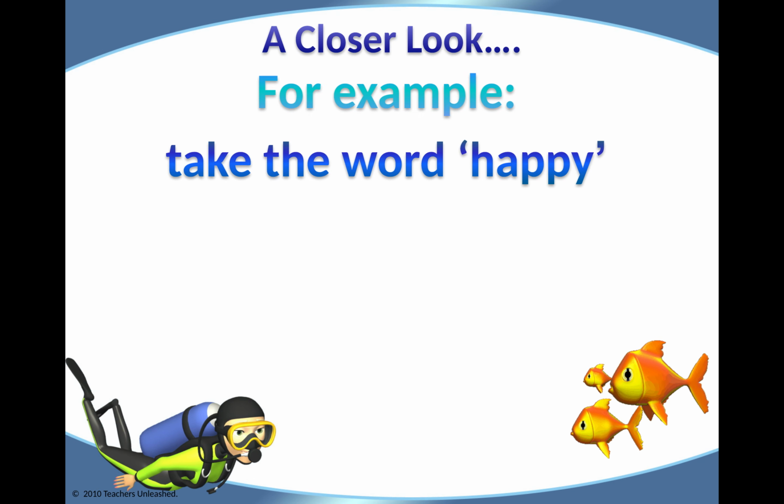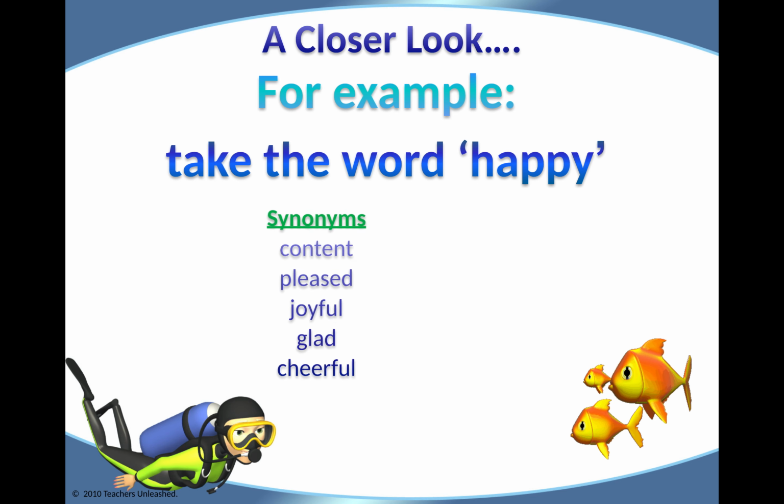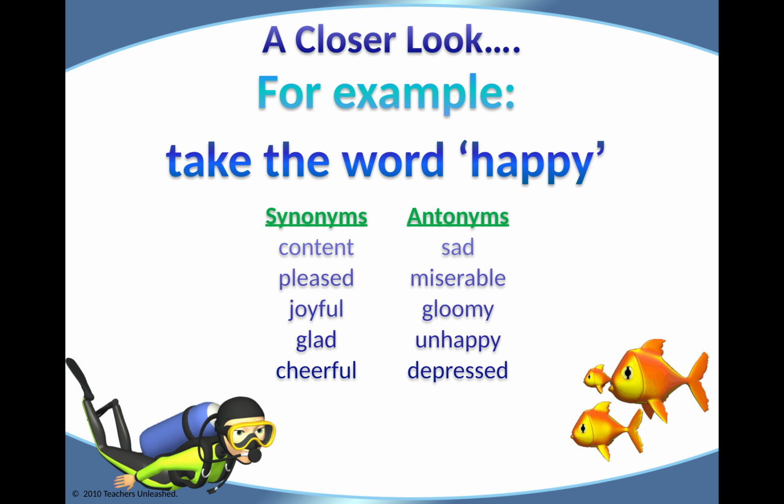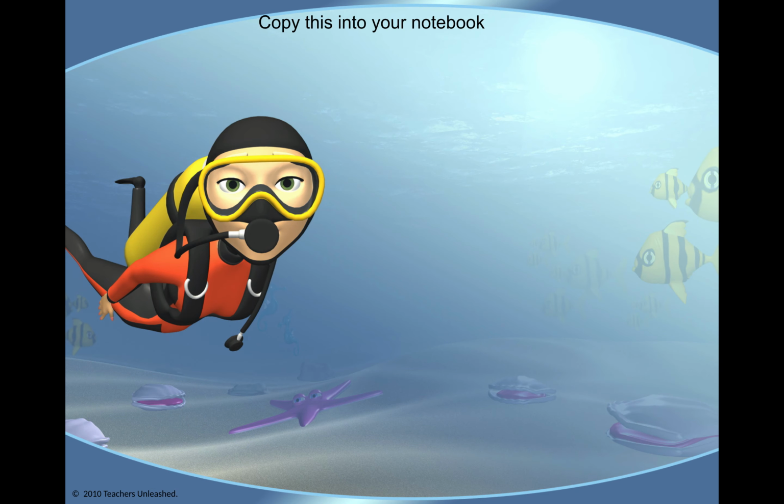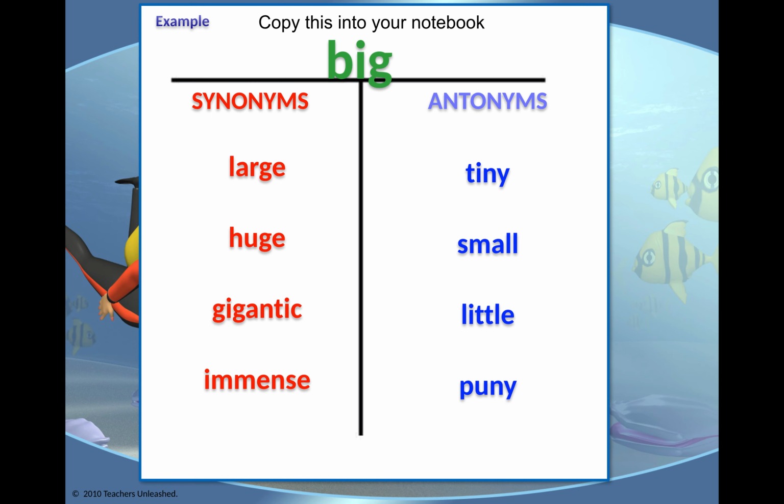For example, happy. The synonyms for happy are content, pleased, joyful, glad, cheerful. The antonyms would be sad, miserable, gloomy, unhappy, depressed. So hopefully you know some of these words, right? Let's keep moving forward. Now, please open your notebook and copy this into your notebook. So this is the first example.